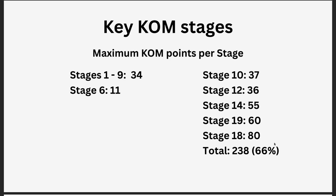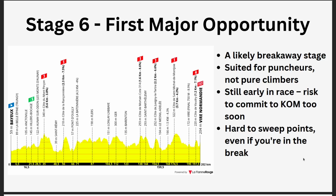A single rider can collect a total of 238 points just in those 5 stages. That is almost 66% of the total amount of points. So let's look into those stages a little bit deeper.